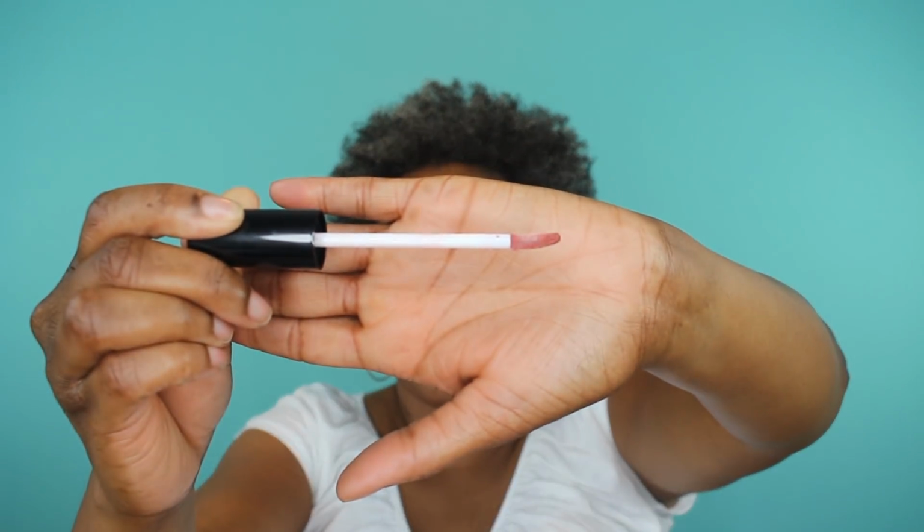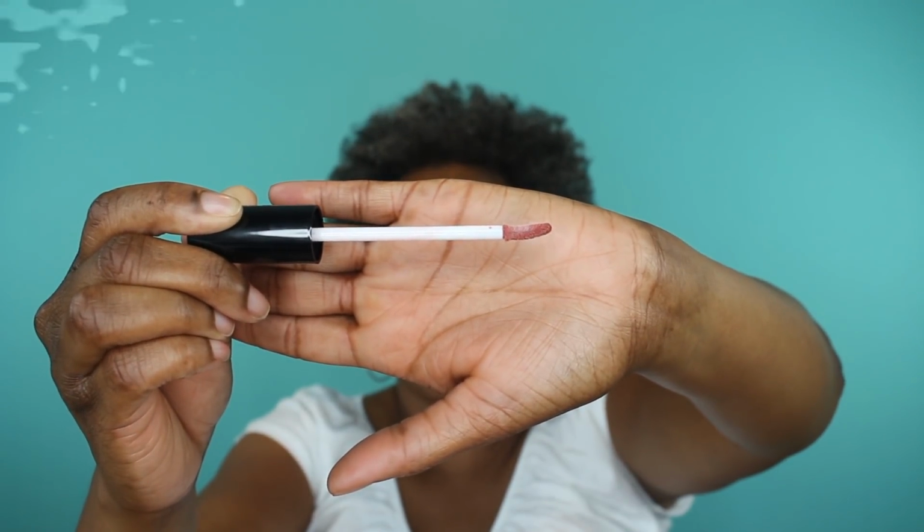This is the doe foot applicator. It kind of goes upwards at the end of it, and these lip glosses are sheer. A lot of lip glosses today are very opaque, to the point where they look like liquefied lipsticks. And if you want to wear them over lipsticks, oftentimes you don't even see the lipstick because the lip gloss is so opaque. These are more sheer, and I actually like that. I like the opaque ones too, don't get me wrong. I like both formulas, but I do appreciate a more sheer lip gloss because when I wear them over top of lipsticks, I like to be able to see my lipstick color underneath the gloss.